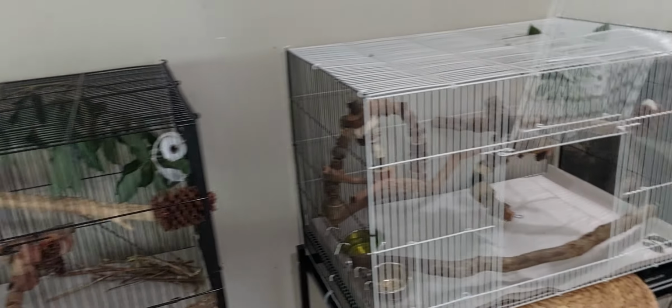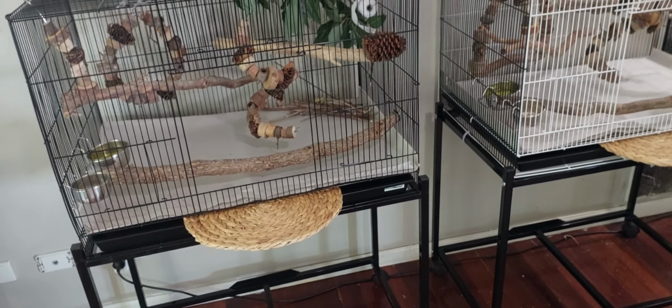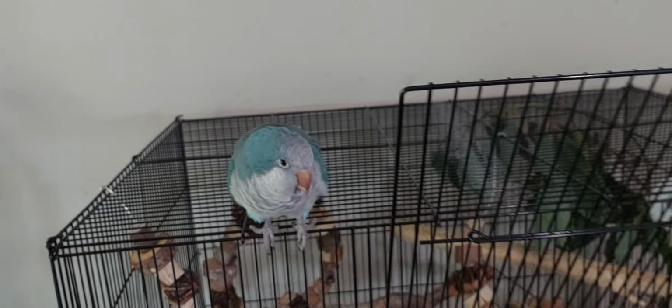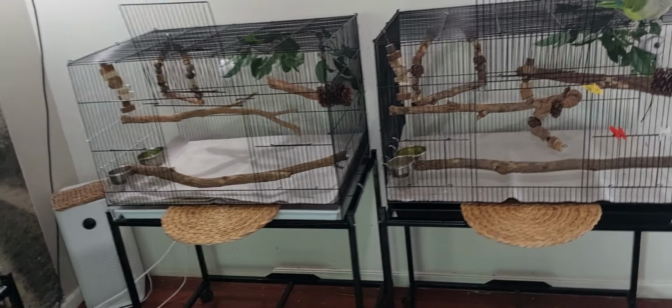Okay, so what I'll do now is chop up some veggies and some fruit. They're on a pellet day today, so pellet and fresh, clean water. No, they had seeds and vitamin water yesterday. And we'll put them in, see how they go.